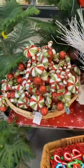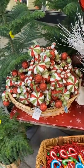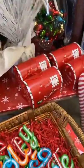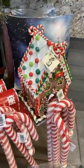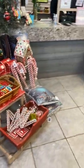This is candy garland. If you want to put candy garland on your tree, we have lots of those left over from a couple years ago when we did a candy themed tree. We have these cute little Santa mailboxes. So this gingerbread house is 50% off. So lots of items that are 50% off there.